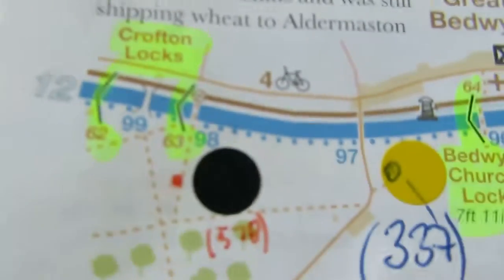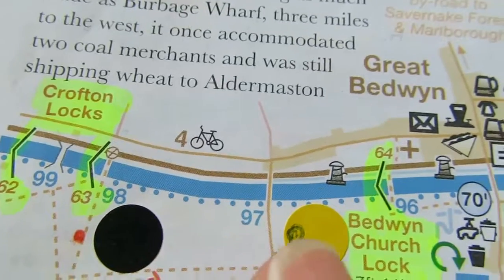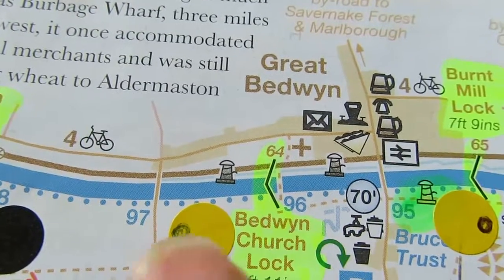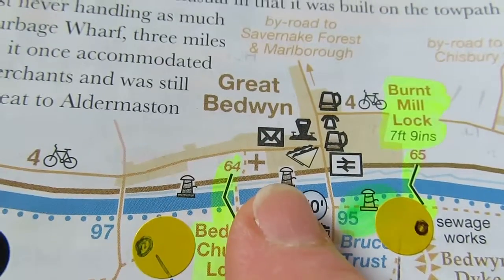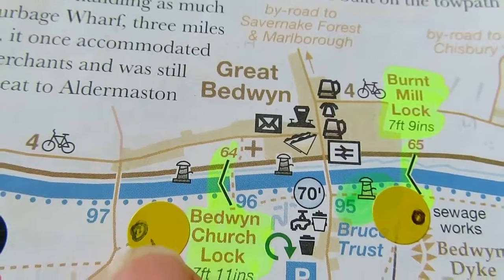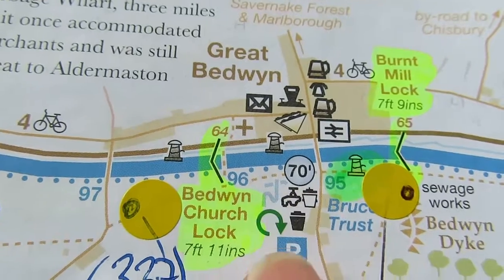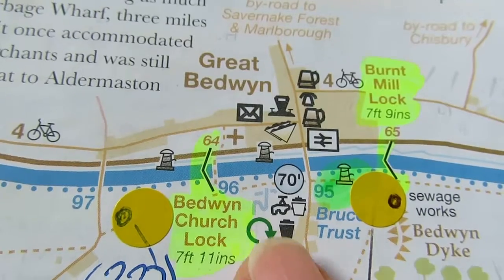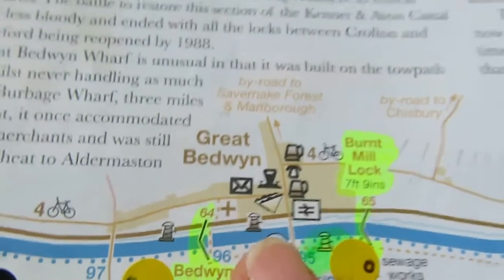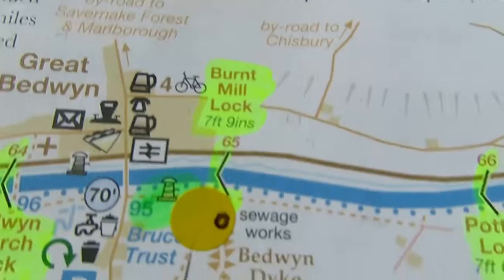Then we came up these 2 locks, came along, as you can sort of see, the rail line gets awfully close. Now these mooring signs are for private mooring. We're not allowed to stay on those. And once again, there is your water, your rubbish, and parking, and it looks like there's a turning point for 70-foot boats there. Now this page should take us 4 miles, 8 locks, and 3 hours. So we keep going along.